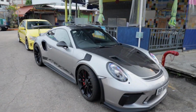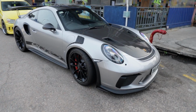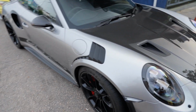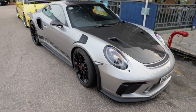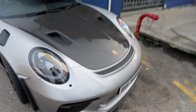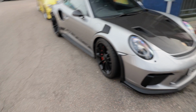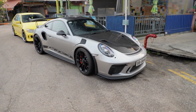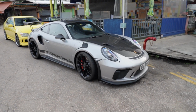And then we have the 991.2 GT3 RS. I don't know why there aren't many GT3 RS here in Hong Kong in GT Silver. Personally, I like this color on the GT3 RS more than on the GT2 RS. In the GT2 RS form, it just looks too dull. But on the GT3 RS, it looks way better. I don't care if it is a .1 or .2, but GT3 RS in GT Silver just looks way better than GT2 RS in GT Silver.